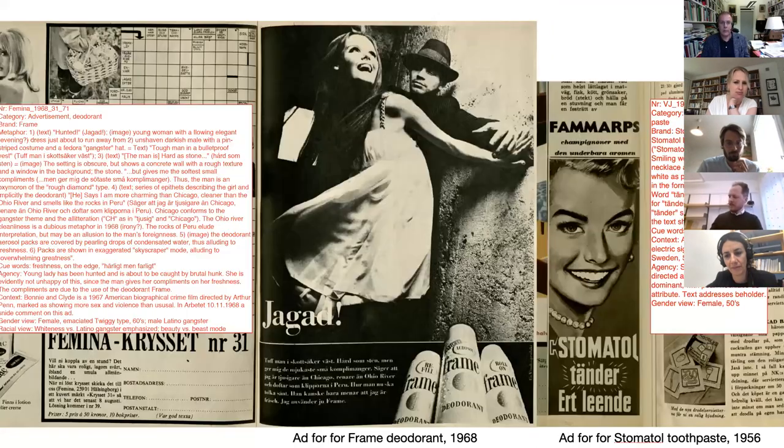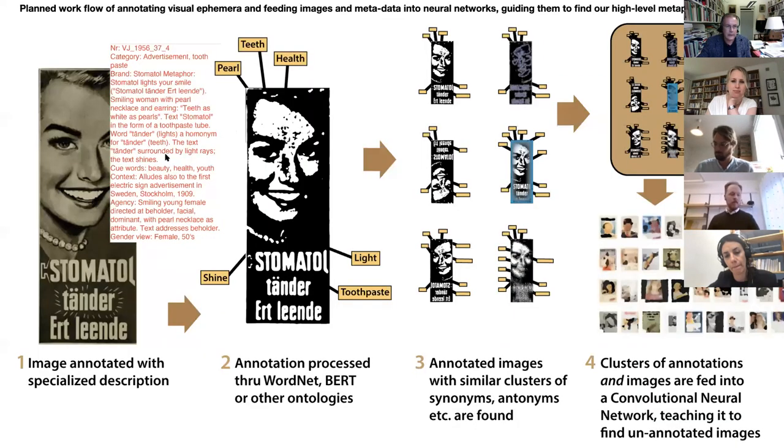And then the weird ones, like the one in the middle, the ad for the framed deodorant from 1968, Hunted, perhaps alluding to the film Bonnie and Clyde from '67 or something like that, but it's really hard to know. And then going to other very interesting small advertisements that carry a lot of content on a small place. I won't go into the details here about the metaphors and so on, but these are our annotations.